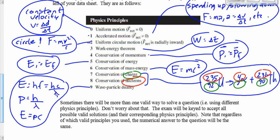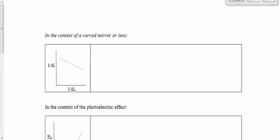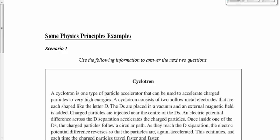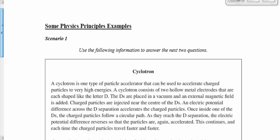I've given you those hard ones because, listen, if you want to practice on something, practice something that's hard. And then the ones that are a little bit easier seem even easier at that point. We're going to do the first one, the one that appears under scenario number 1, and it talks about a cyclotron.